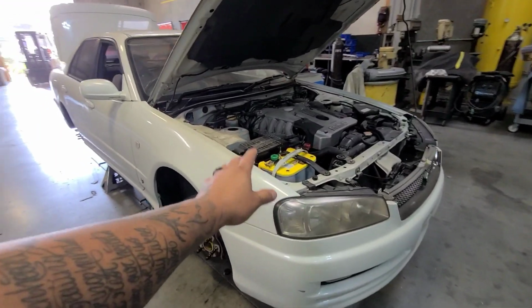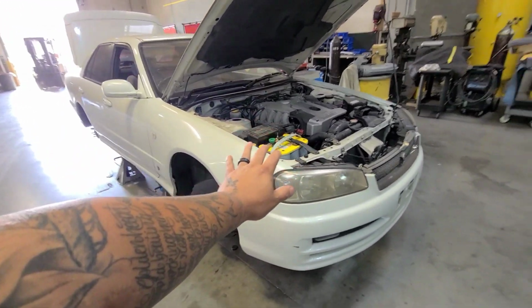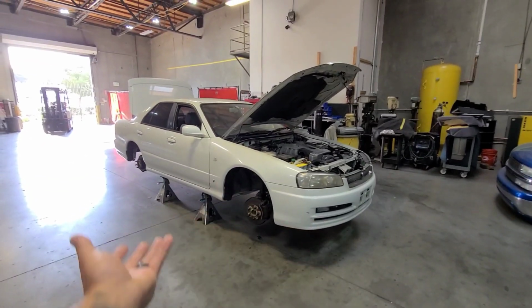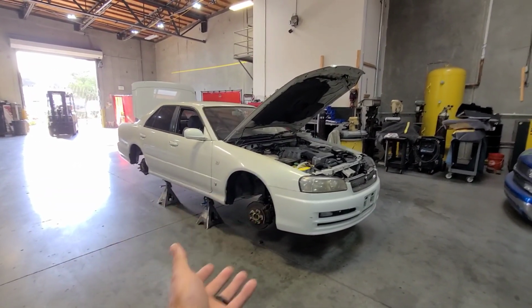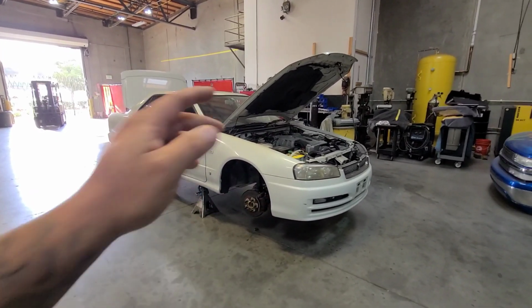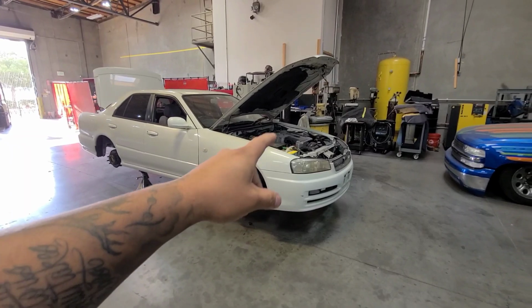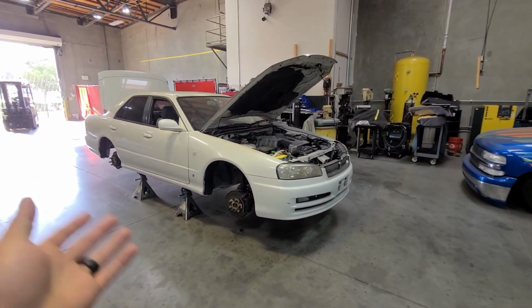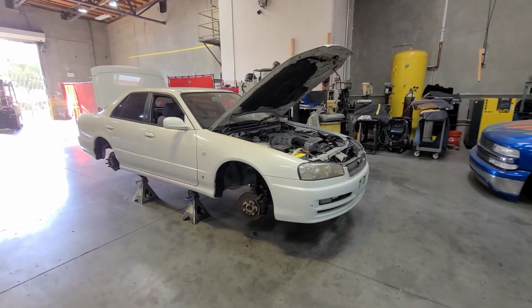And with that being said, this one, as you guys know, is a build for SEMA. Unfortunately, we've been on a standstill this whole time. We literally could not do anything on here until the parts showed up. But they are scheduled to show up today. Some of them, honestly, I don't know if it's gonna be the right ones, but we'll see. So that should be here today.